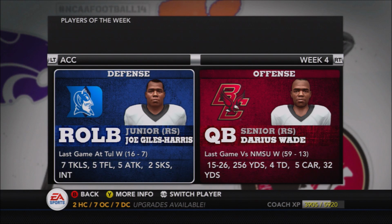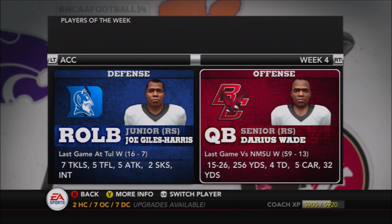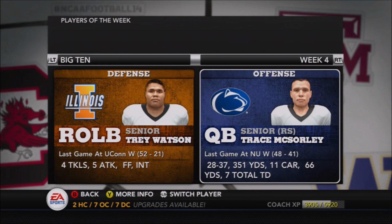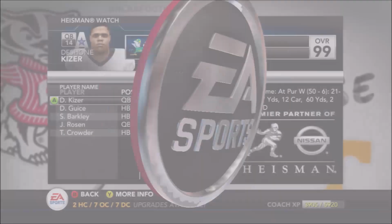12 total tackles for the outside linebacker. Unbelievable performance. Darius Wade, 4 touchdowns, 256 yards for BC in that victory over New Mexico State. And, of course, like I said, we'd be remiss if we didn't show you Trace McSorley's stat line. 351 through the air, 66 on the ground, 7 total touchdowns, 6 passing and 1 rushing in the victory for the Penn State Nittany Lions.